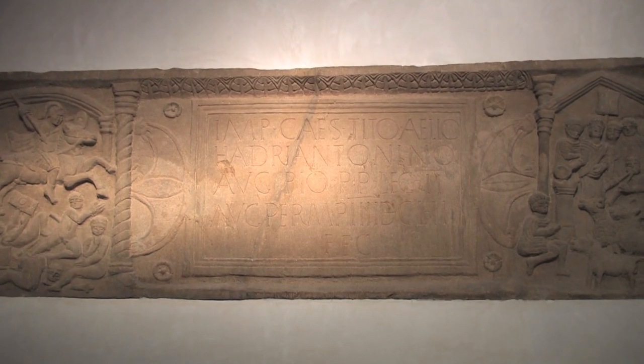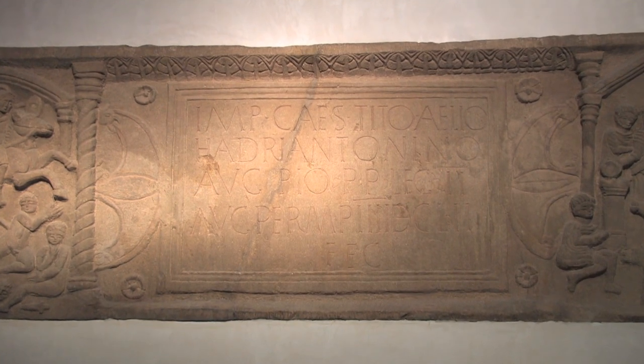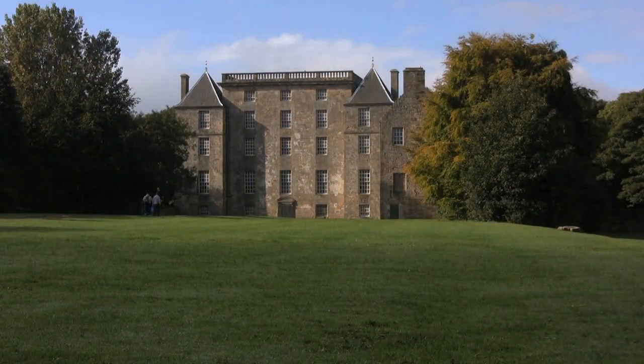The original had been presented to the Museum of Antiquities in Edinburgh, the forerunner of today's National Museum of Scotland. Experts of the day also speculated that the name of the closely adjoining property of Kinneil comes from the Gaelic, meaning the head of the wall.